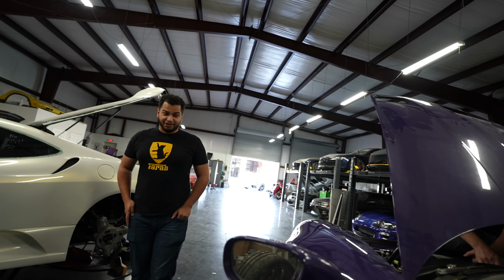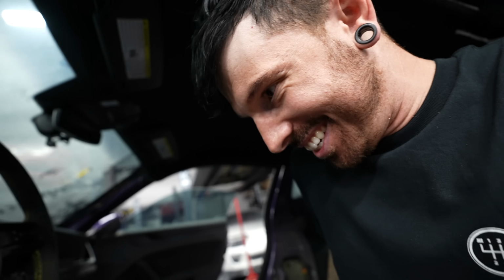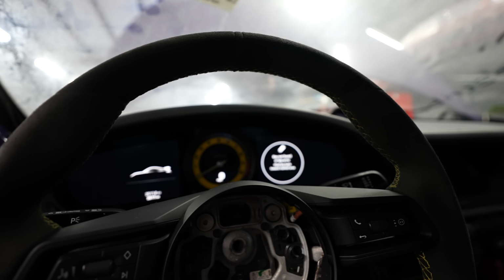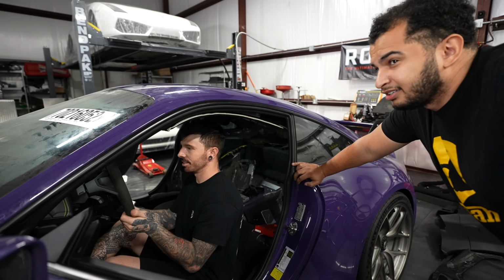Yeah, make sure it's not in gear. Okay. No seats are in. We're in neutral. Oh God, I really hope this works. Jack, try to put your hands in your ears. Clutch down. There we go. Okay. So far everything's lighting up in here, which is good.